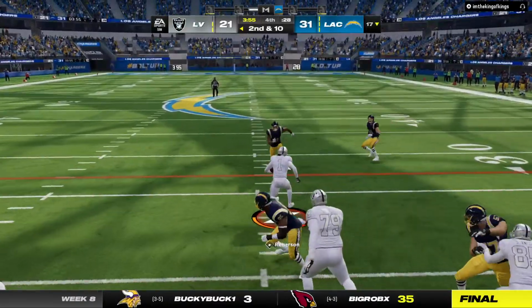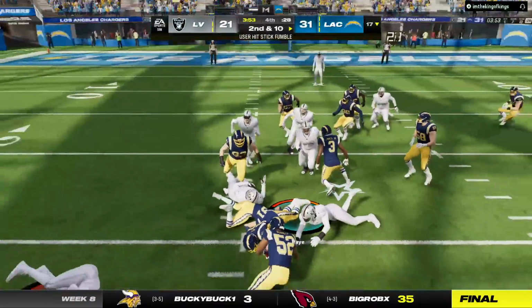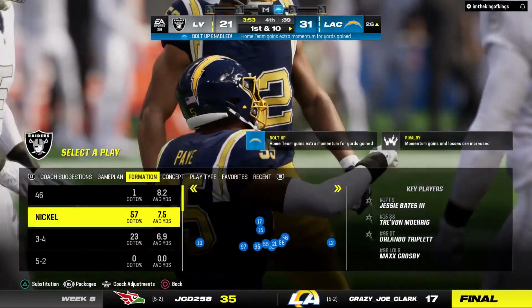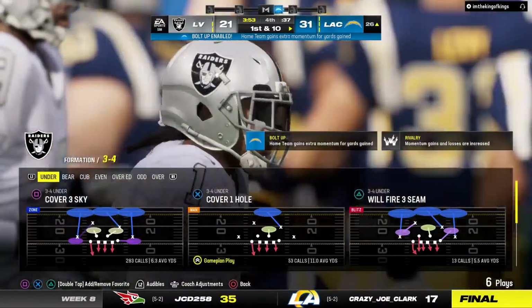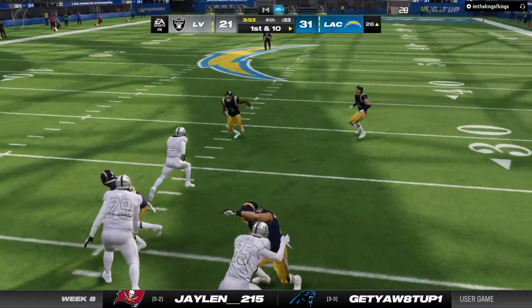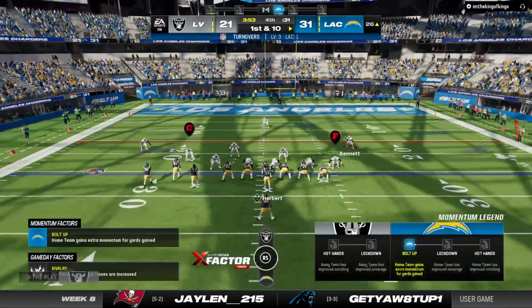Up the middle they go. And he fumbled it. It's on the ground. Oh, and one of the linemen on the other side has got it. And they will take over at the 26-yard line. He's now lost fumbles in back-to-back weeks. And, of course, you remember last week's game, such a close affair.